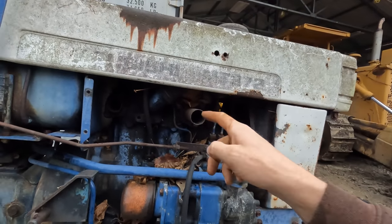You gotta watch breaking these injector lines loose. Sometimes the nut will actually kind of rust itself to the line, and then when you go to start twisting it, you actually twist the line and you can ruin your line. The other thing is, after you back off the nut a couple turns, always take the line and pull it back a little bit to unseat it and make sure you don't still have that line wedged in there making a seal.